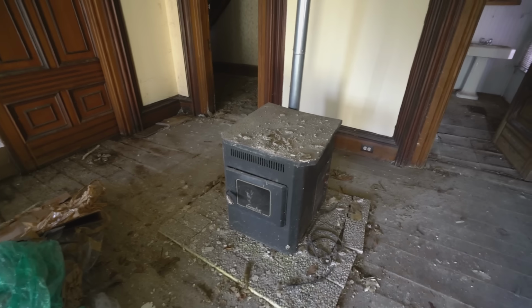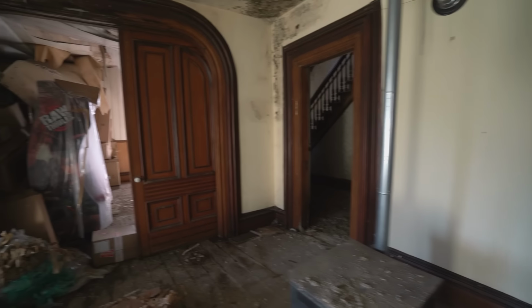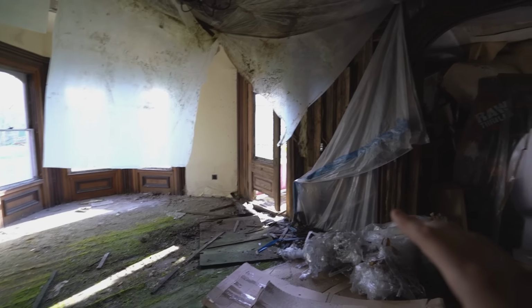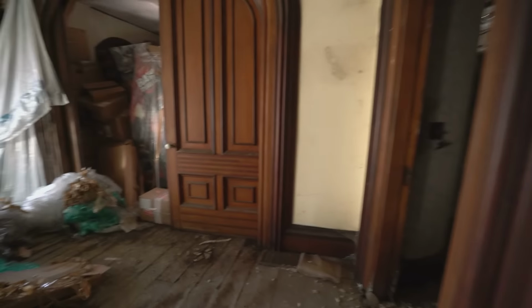Vintage heating system, where they would put either coal in there or just wood, and it would heat this entire home. Pretty vintage stuff. But this, and the home, is the most vintage items inside here, considering whoever owned this house was using it for storage for all these arcade games.